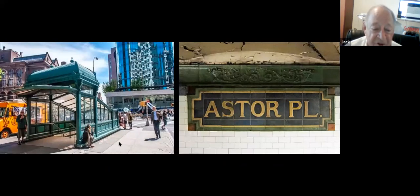This is what the Astor Place subway station entrance looks like. This was the first subway line, meaning not an elevated line, but a line of rapid transit built under the street. It was opened in 1904, and one of the stops was Astor Place, pretty much equivalent to 8th Street. This is where the number 6 train runs. And all the entrances to this subway line, which was the first subway line in Manhattan, looked like this. They were all torn down.